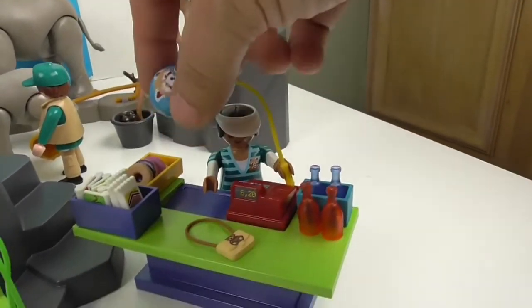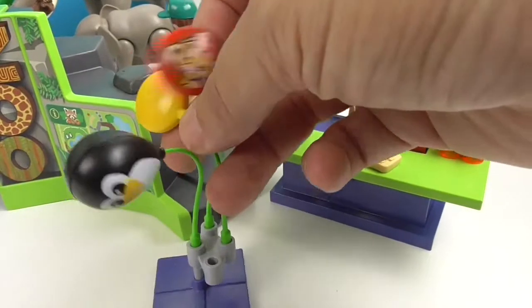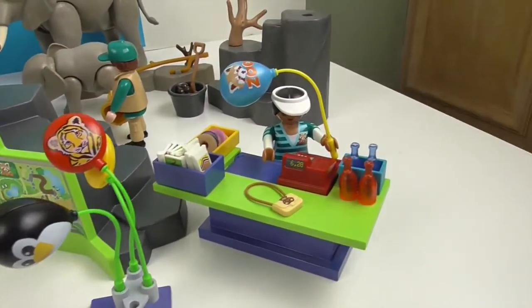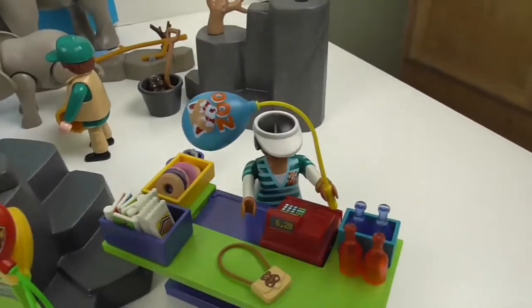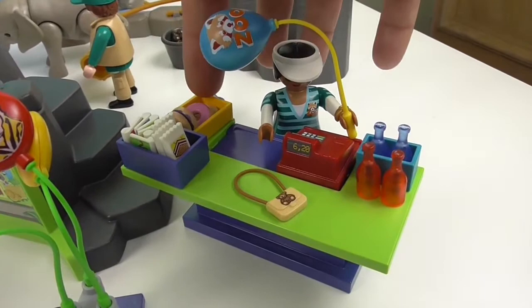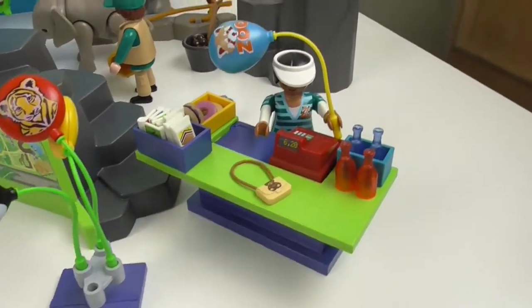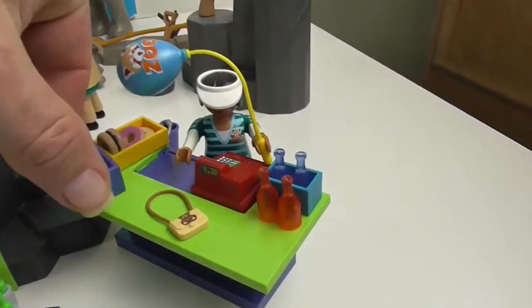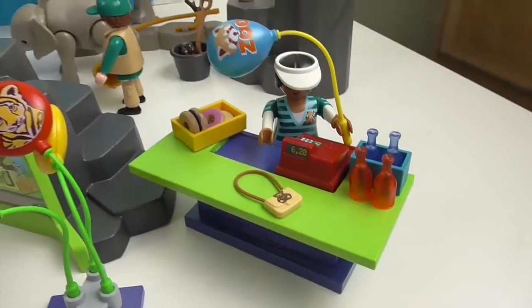I love how they included these little balloons. Yeah. So they have the penguin ones and the tiger ones, and they are able to hold them just like she is. So you can see the donuts over there, all different flavors, purple or the flavor of icing. And then you want to show off, we have some postcards. Oh, little purses too. A couple of our zoo people already have one on.